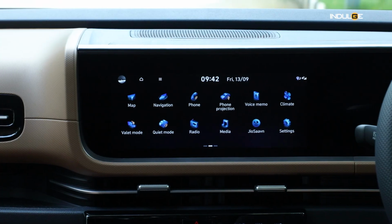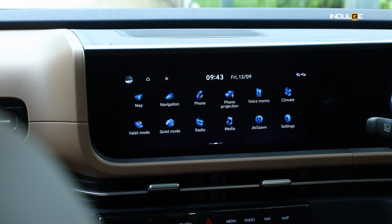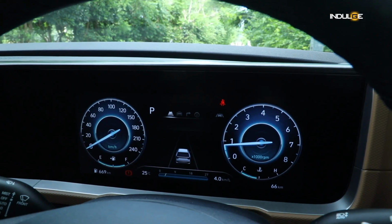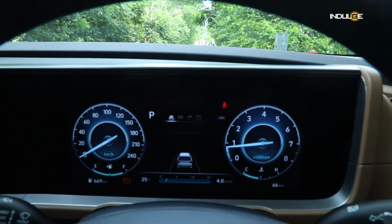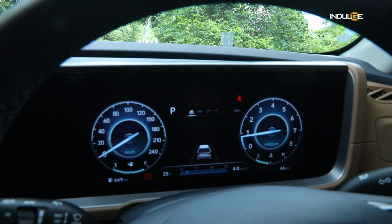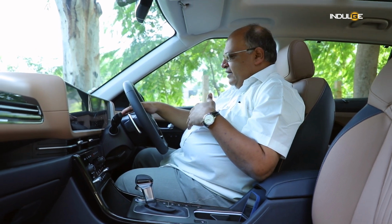This one, of course, is your media, infotainment, vehicle settings, what have you. All that comes here, including your maps and other displays. This, of course, is the main driver's display. So this has the speed, the tacho, the other warning signs, and of course the ADAS that we were talking about. It's all integrated here, so you can see it very clearly here.